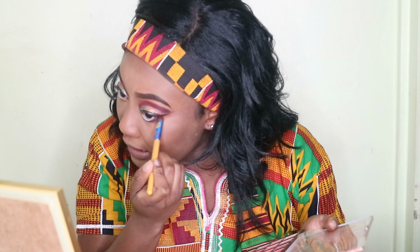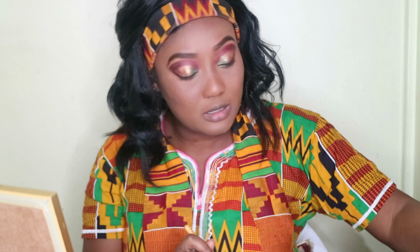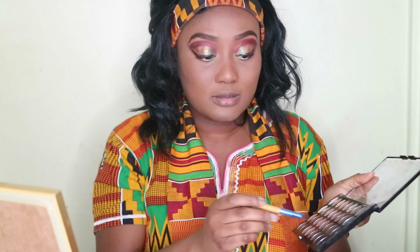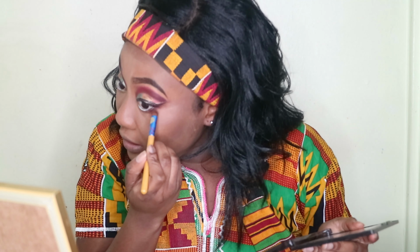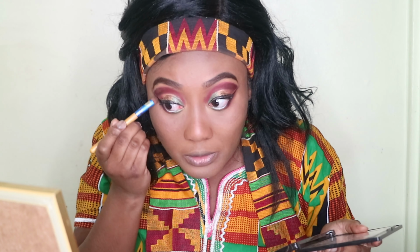But I'm literally just echoing the colours that I used earlier. Then I'm gonna go into the palette with the darker colours, the Beyond Flawless one, where I used the dark red and black, or the burgundy if you like. And I'm more dragging that up towards where I've done the winged liner. And some black as well, just to smoke it out. And then I'm gonna just sharpen it a bit.